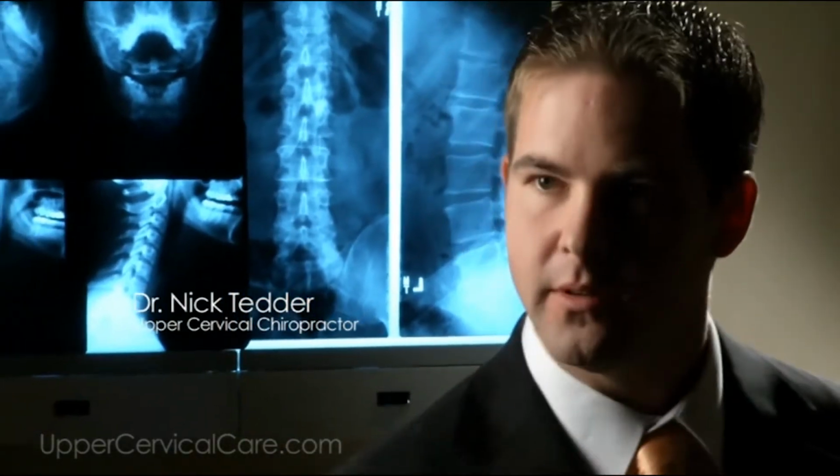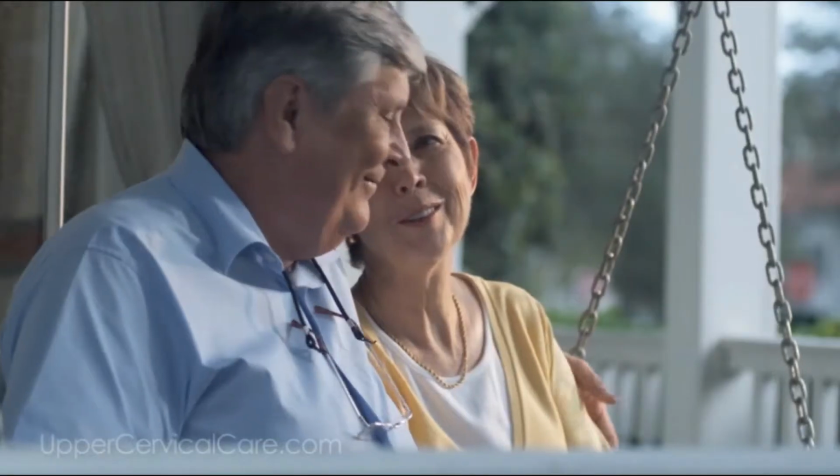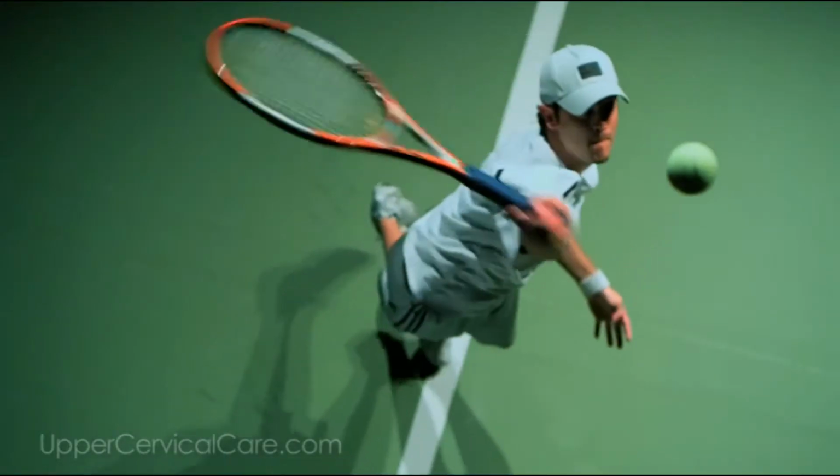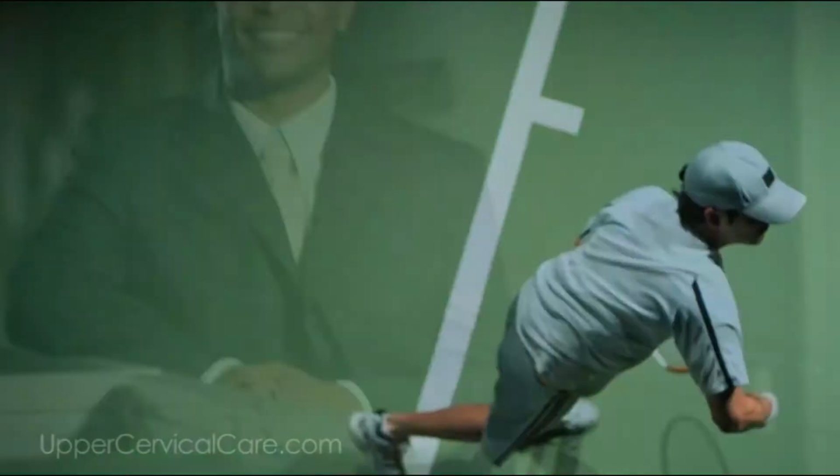Upper cervical care can actually help anyone with a nerve system. The nerve system controls your health, nerve system controls function. So whether you're an infant or whether you're grandma and grandpa, or maybe somebody with a condition already present, or that person who is a top athlete who wants to perform better, upper cervical care can really help anyone perform and be at their best.